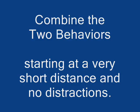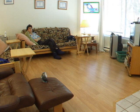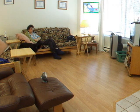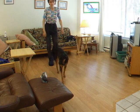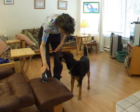Combine the two behaviors, starting at a very short distance and no distractions. I am watching TV. Jessie comes out of her crate and alerts me. I reward her and cue, show me. Good girl. And she does a very nice paw indication.